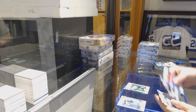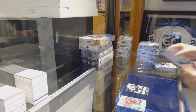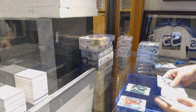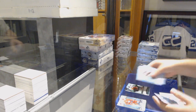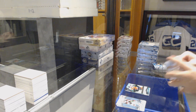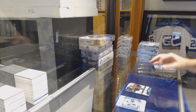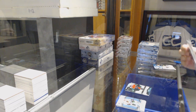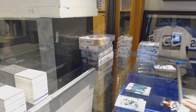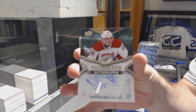Jamie Benn for the Dallas Stars, green. $12.99 for the Capitals, Jonas Siegenthaler. Green of Draisaitl for the Oilers. $9.99 for the Philadelphia Flyers, Oscar Lindblom. Green of Stammer, $12.99 for the Calgary Flames, Spencer Foo. Green of Bo Horvat, and an Ice Premier's auto for the Montreal Canadiens, Noah Juulsen.